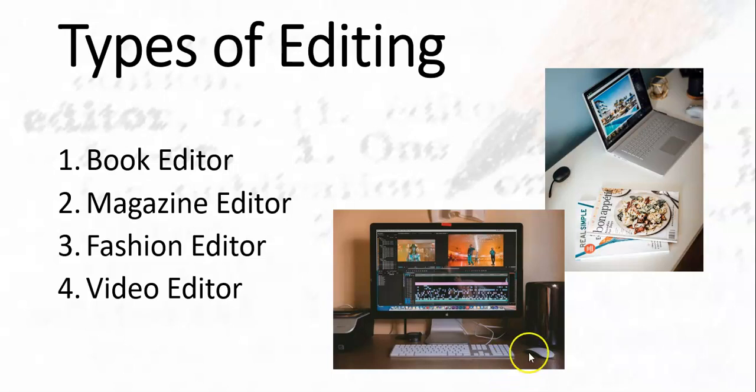Now, the fifth is a literary editor. Don't want to give you away the sixth one, which I just did. Fifth is a literary editor, which is similar to a book editor, except there's more focus on conveying information rather than telling a story. So your focus would be reviewing the way the text is understood, cutting out useless details and checking sources and citations to make sure they're accurate.